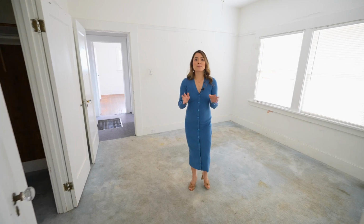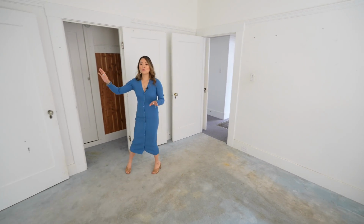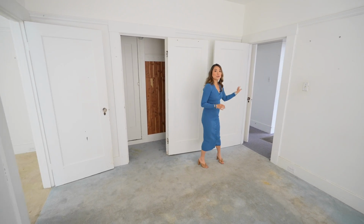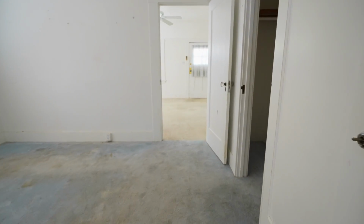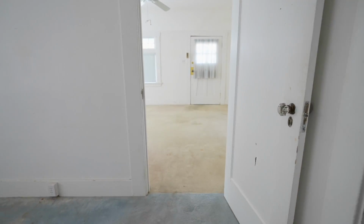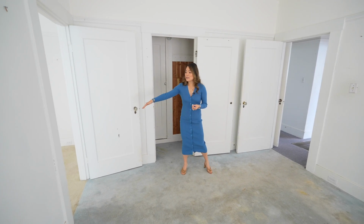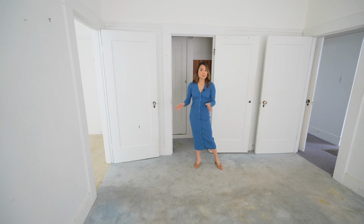Through the doorway right off of the living room, we get into the first bedroom. So this room is kind of interesting because this is the doorway from the living room, and then there's another doorway going into the hallway. So a bedroom doesn't need 2 doors, but this is actually pretty common in older homes. We plan to close off this doorway to the living room to give the room a more functional space.